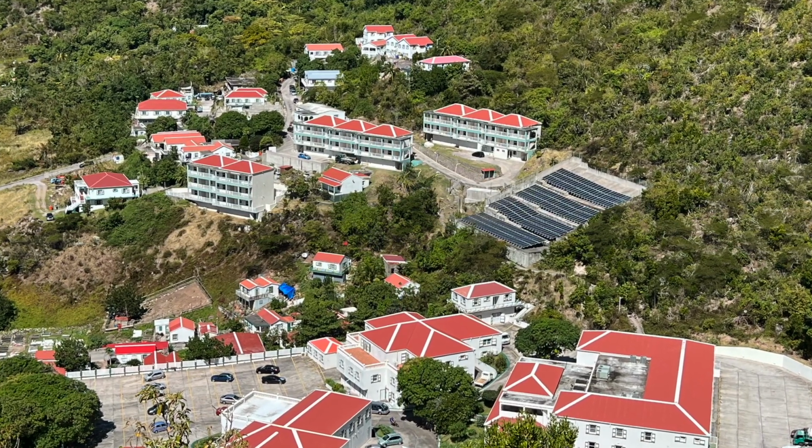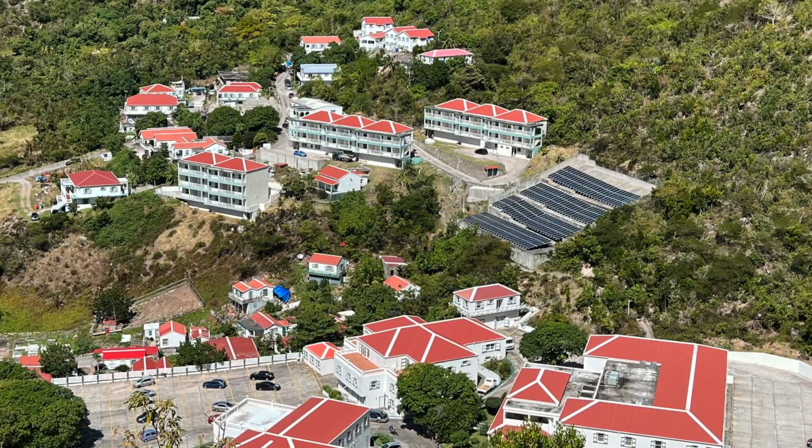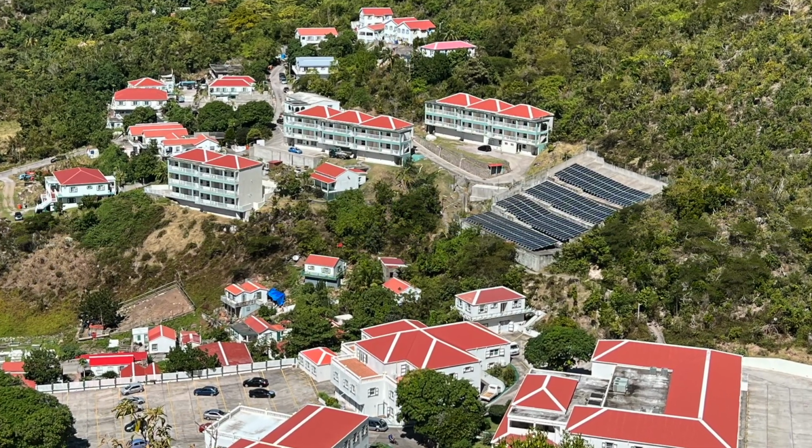This is the medical school on Saba, but we will be having a video specifically on Saba School of Medicine.